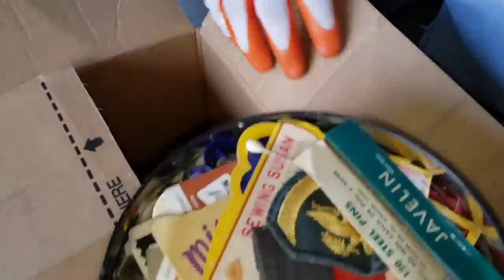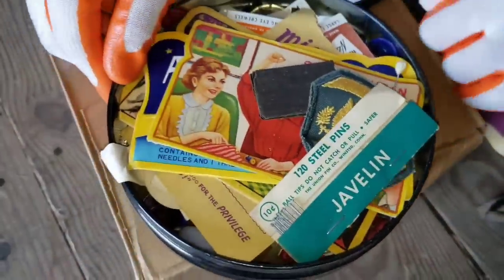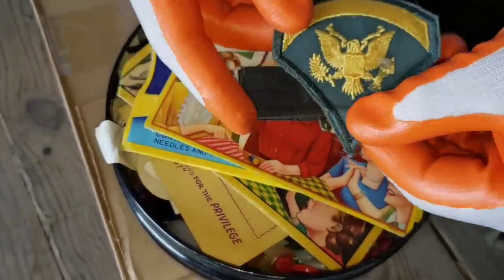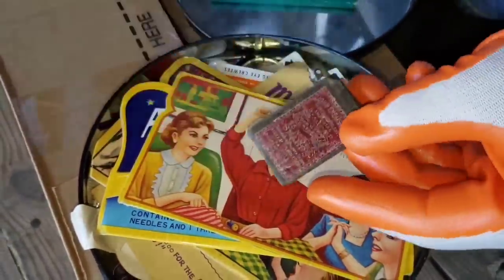No, these aren't magnets. These are going to be sewing supplies and buttons. We were lucky enough to be the ones that actually purchased it. And man, I wish we had that third one. Oh, there's more military patches. All right, if you know what that military patch is, let us know. So that's two military items so far.